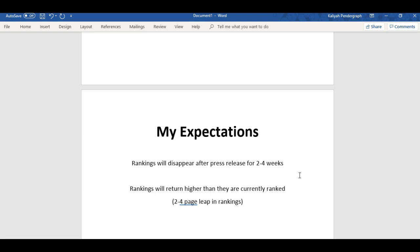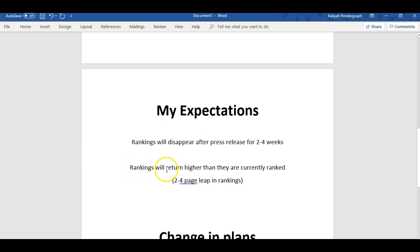So I want to test it out now. I want to test to make sure this method still works. I'm expecting the rankings will be higher than they currently are. Like I said, I'm expecting a 2 to 4 page jump.